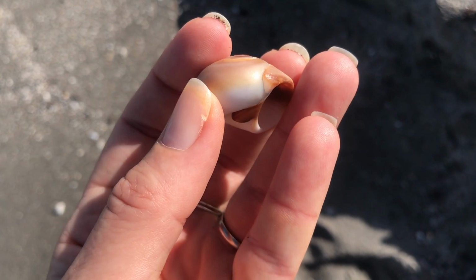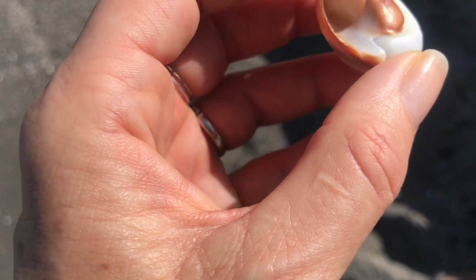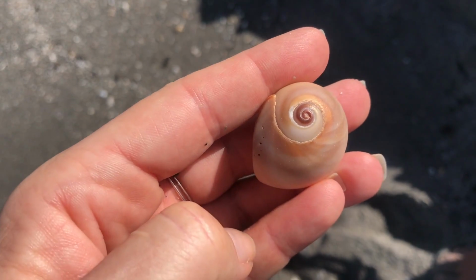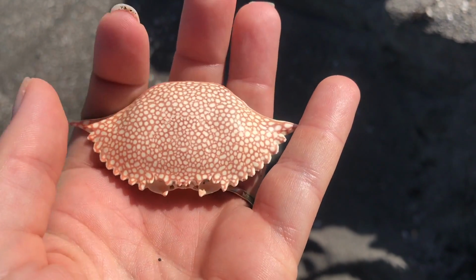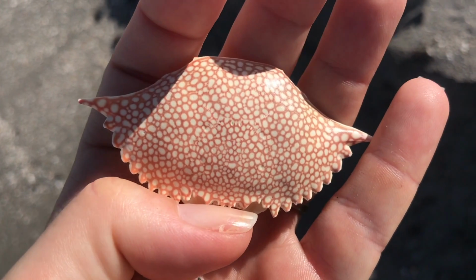And that is a shark eye. All right, that at least, that I find all the time. I really, really, really like them. It's a swell shell. And that's just a speckled crab, but I figured I'd show you. I've also encountered those on the West Coast, so that was kind of fun.